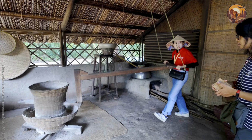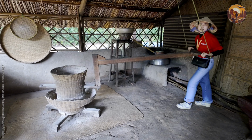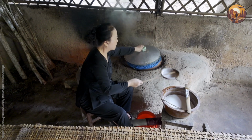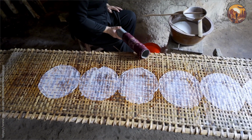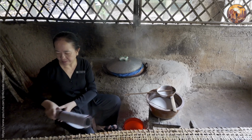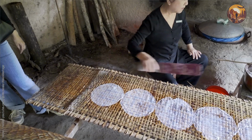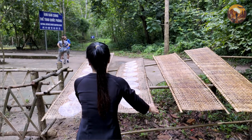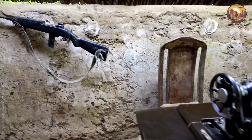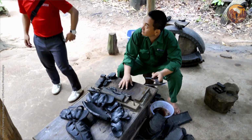At another display, we were shown how the resistance fighters had to grind their own rice flour. Here, a lady demonstrated how this was cooked into the iconic transparent rice wraps or pancakes. Then they were set on woven bamboo mats to dry in the sun. We were shown the uniform workshop and the shoe workshop where the clever Vietnamese recycled old tires into functional footwear.